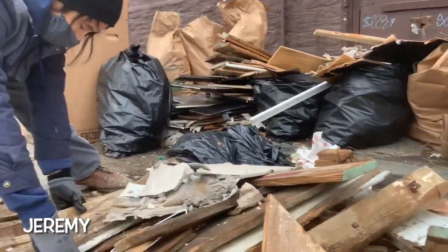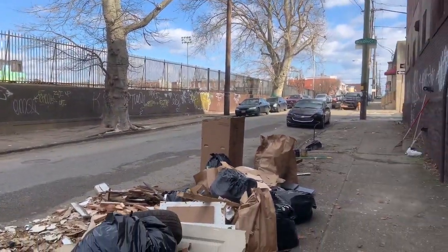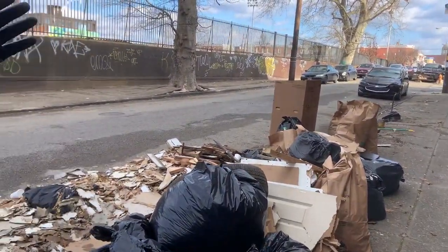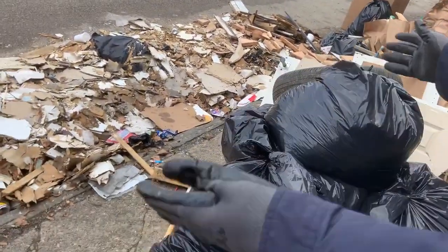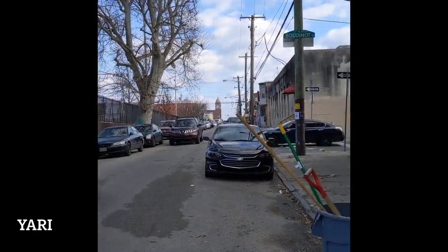Here at C and Westmoreland, right next to McVeigh Recreation Center. And this border right here along the park just keeps getting dumped on. It's all clearly contractor trash. This, what's your name again? Yadi. And Yadi lives literally right on that street bordering the park.